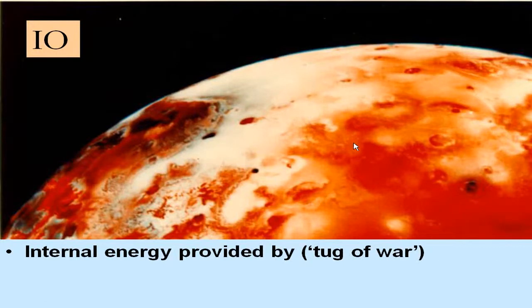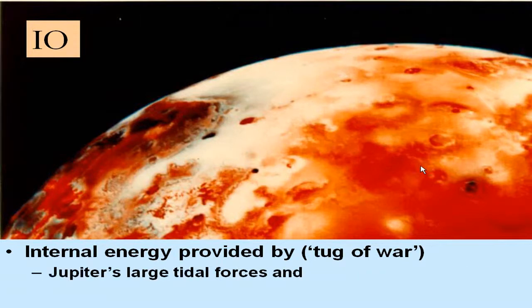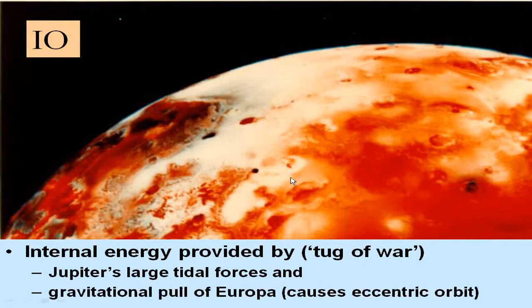This internal energy comes from a tug of war, a gravitational flexing that occurs between the pull of Jupiter and the pull of the moons on the outer portion of Io. So they're constantly pulling back and forth on Io, creating an internal heat that helps fuel this constant volcanism. So it's Jupiter's large tidal forces and the gravitational pull of the outer Galilean moons, especially Europa, which is the closest one to Io.